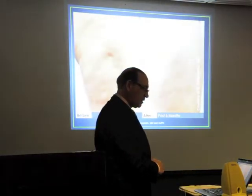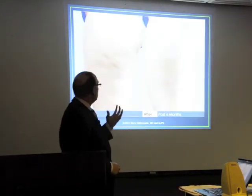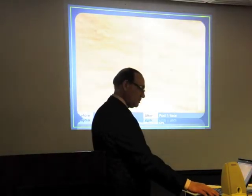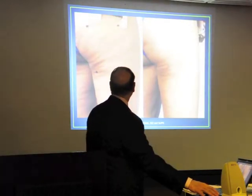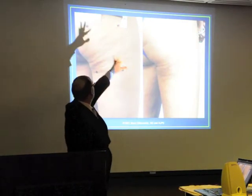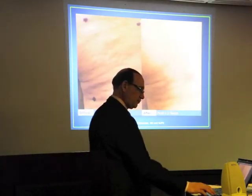Depressions and other forms of irregularities that occur on the side of the leg, the back of the leg, more of the hills and valleys. And then getting up into the buttocks, it's not only on the thigh, but you can get that dimpling on the buttocks area as well. And this works in all areas where you have cellulite.